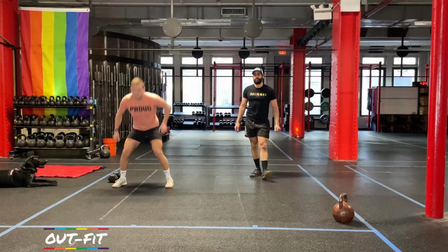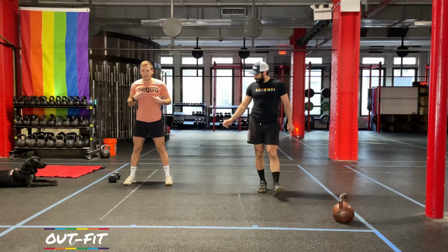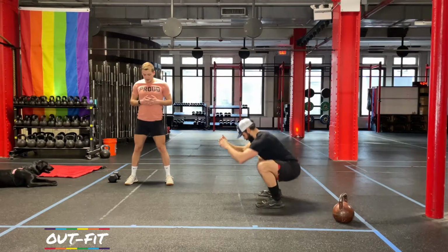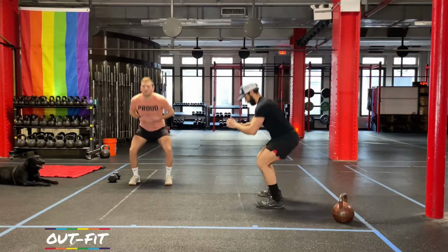Once you hit 30, feet where you like to squat, chest nice and tall. We're going to hit 10 air squats, just with that body weight. Oh, my hips look nice and tight today. Lovely.